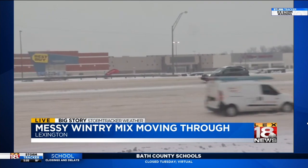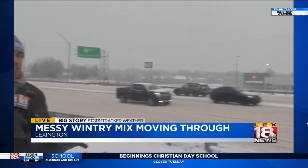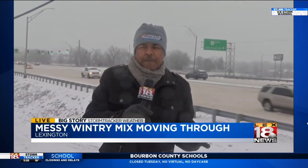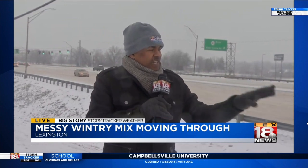One thing that we did hear earlier from state officials is that there was going to be so much snow on the ground that the plows really wouldn't be able to keep up, and we are seeing that. There's still quite a bit of snow here on the ground that does make it slick on the roads. But, again, you mix it in with the sleet. It is dangerous, not impossible right now here, but again, extreme caution.